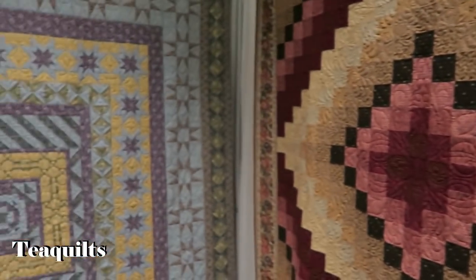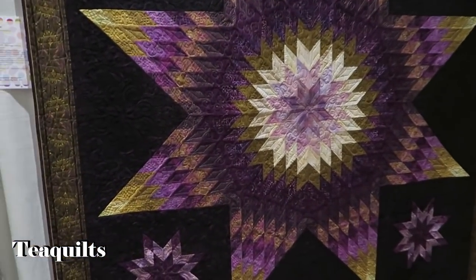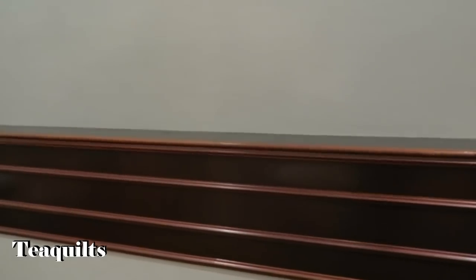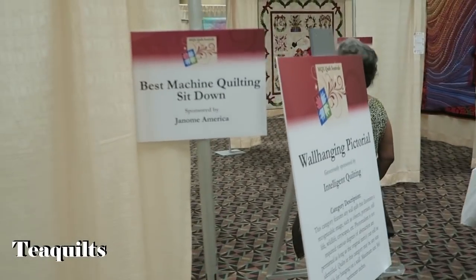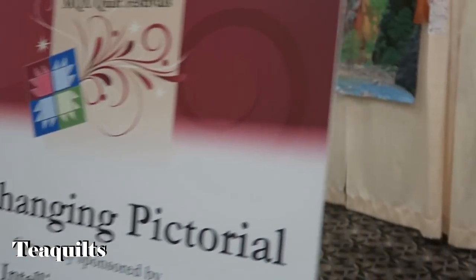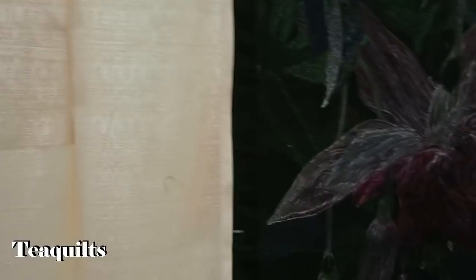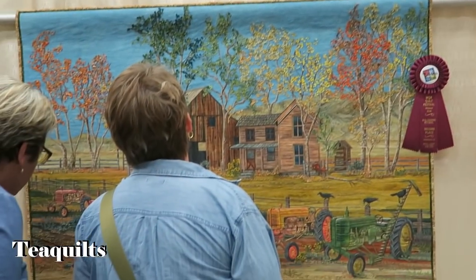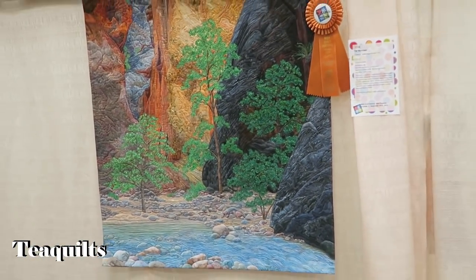And I'm just going to scan really quickly because my camera is done. So I will see you with the quilts that are in the vending area. So we are in the section best sit down machine quilting, wall hanging pictorial. This is the back side of that quilt. Beautiful thread play. Second place quilt. And here's third place.